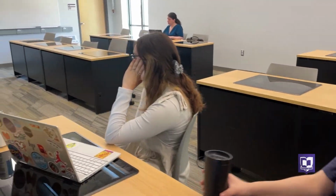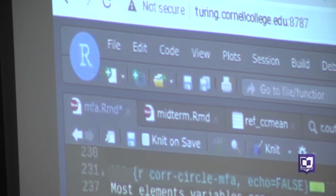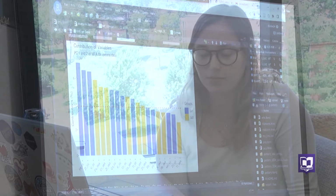Mine is on criminal justice data from the state of Minnesota. It has about 1 million incidents and 80 variables, so I'm analyzing a really large data set, and we're using R, which is statistical software, to draw conclusions and search for different relationships. A big part of this is also to make the data accessible and understandable for everyone.